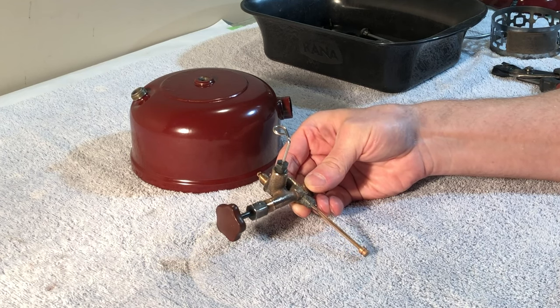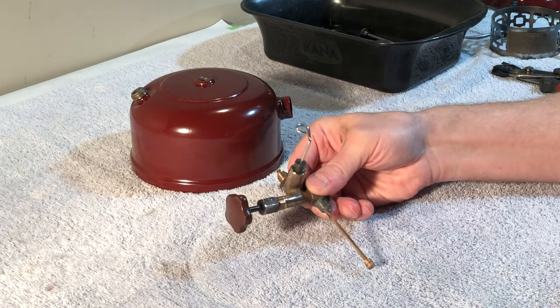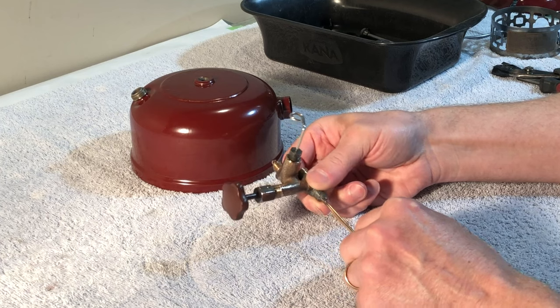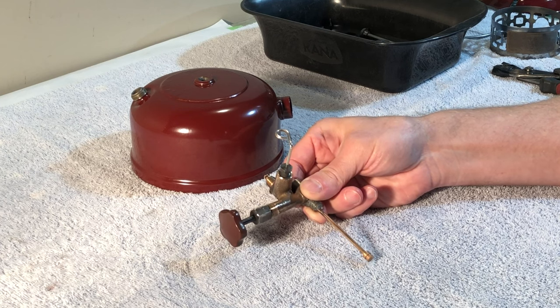Of course, the problem is if you aren't preheating the generator, which mounts up here as you saw, the lantern will flood when you open the valve. You'll get a flare up, you'll get gas everywhere, it's a big mess. So Coleman came up with their instant lighting idea.